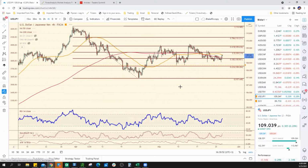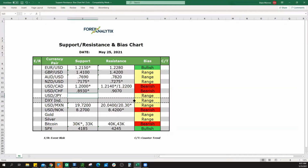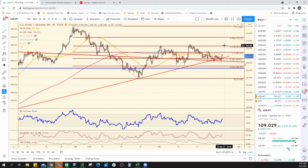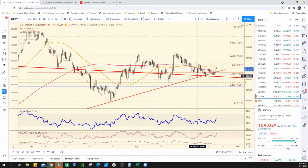Dollar yen. Pretty important support holding, that's 108.56, 108.55. So I'm going to write that down. And you guys know resistance is at 109.65. That's the 618 retracement up here. So notice this range is tightening. We're trying to hold this trend line through here, a couple trend lines holding.